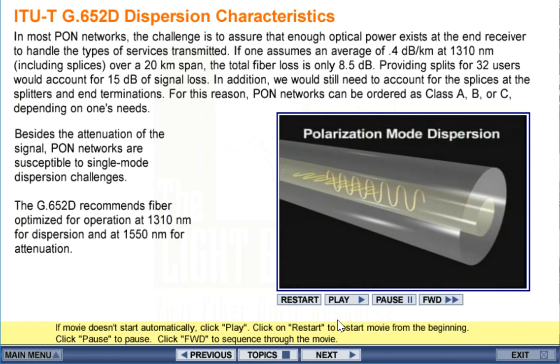However, fibers are not perfect, and slight differences in symmetry along the fiber span cause one of the modes to propagate slower than the other, resulting in pulse spreading. In addition, when a fiber is squeezed, bent, or stressed, the glass temporarily exhibits two refractive indices, a property called birefringence. This greatly increases PMD effects.